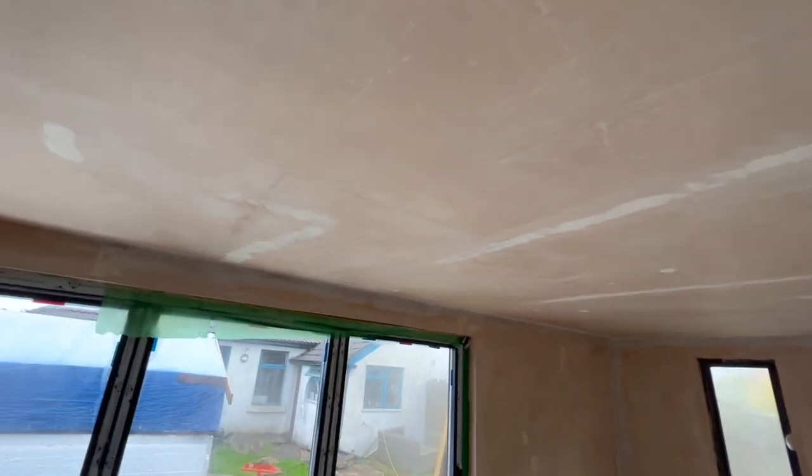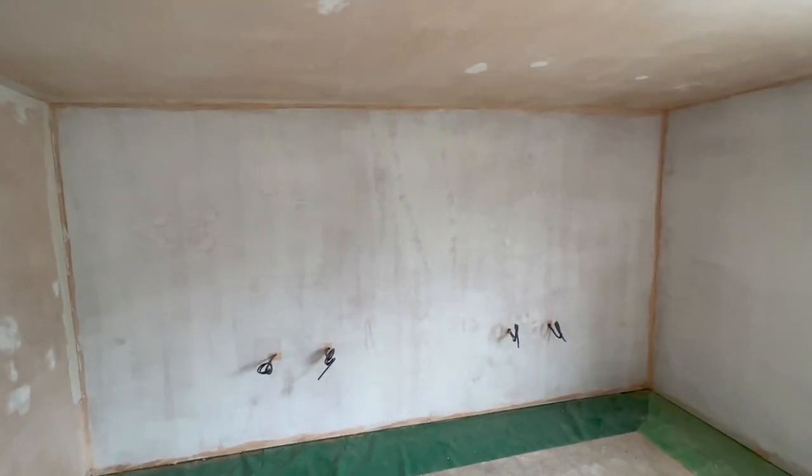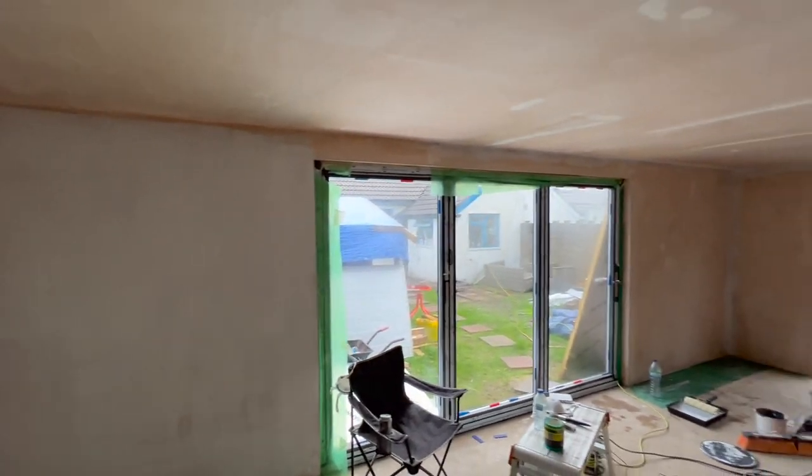Hey guys, so I've just finished filling and sanding, or sanding, filling and sanding again. So you can see all the white bits I've just touched up with filler and sanded over. Natasha started cutting in with the first mist coat of paint. I've started rolling the first layer of mist coat. You can see the patches which we have filled, which I haven't taken quite yet, so that'll be a few coats first. Just working our way through.